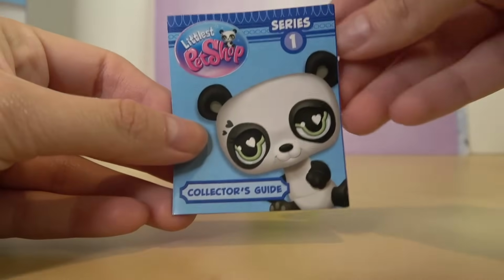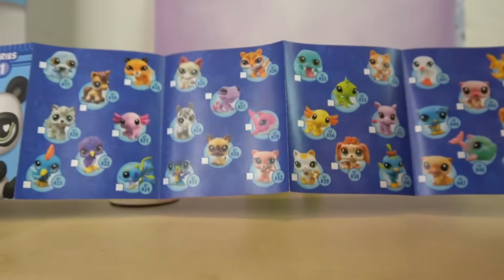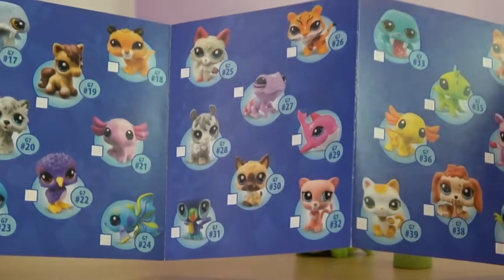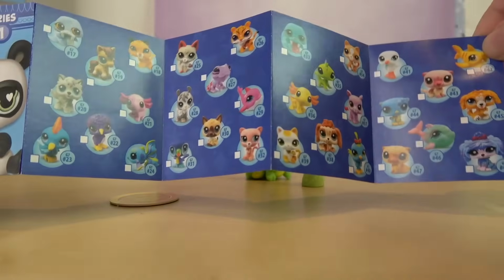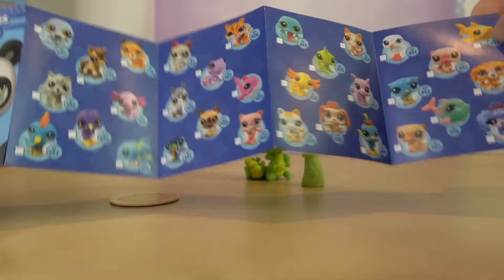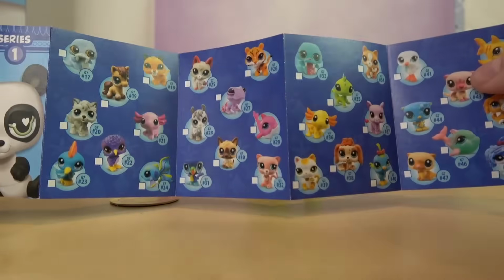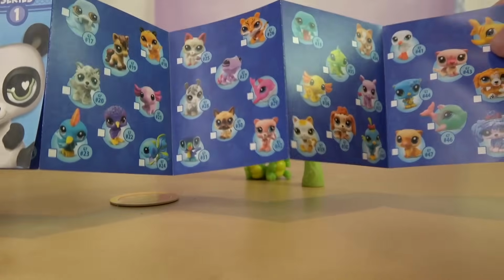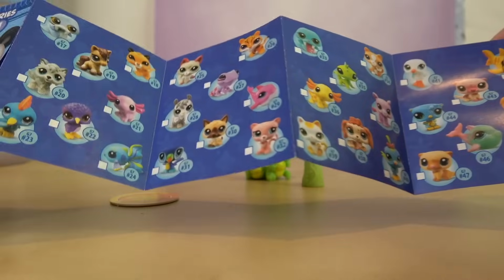All right, and this is the official collector's guide for series 1 of the new Littlest Pet Shop Pets. This is right away giving me waves of nostalgia because these are almost exactly what the old pamphlets used to look like back in the early and late 2000s, except it's a lot smaller and very conscious of how much paper it uses, because in the past I feel like they've used a lot of paper that was very thick and was just hard to store, but this is very much more efficient.